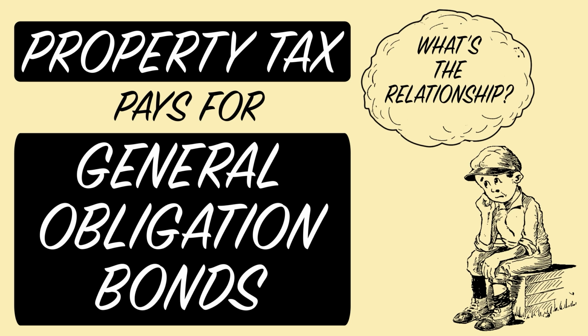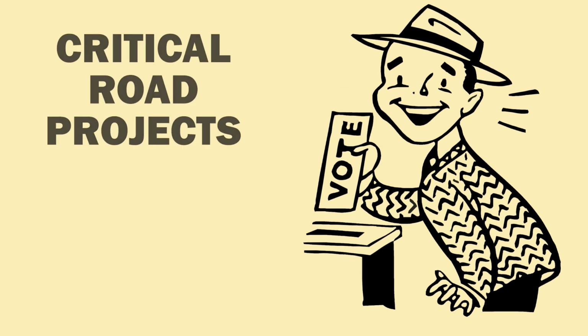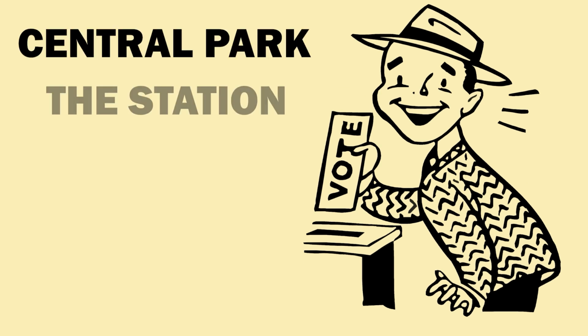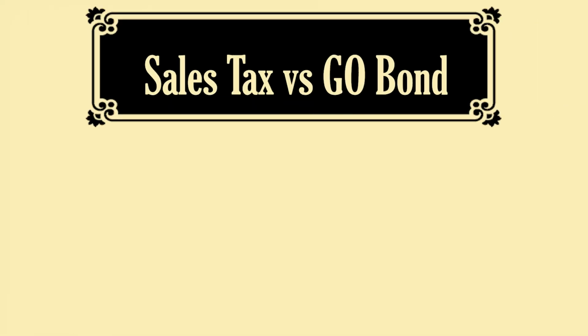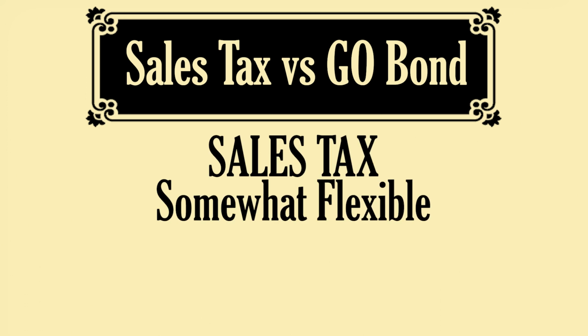Now, property taxes are used to pay for general obligation bonds, also called GO bonds. Recently, voters approved GO bonds addressing critical road projects and the construction of a new animal shelter. Past GO bonds were used to build Central Park, the Station Recreation Center and Aquatic Center, and the 34th Street Bridge.